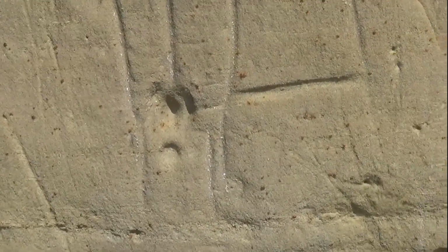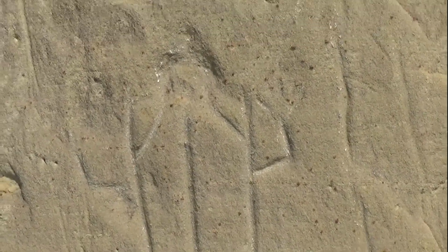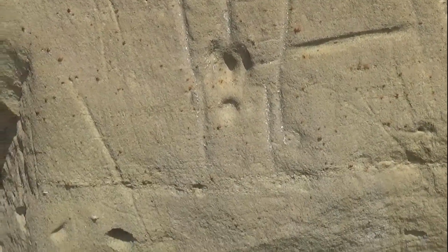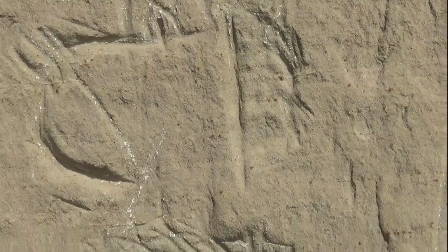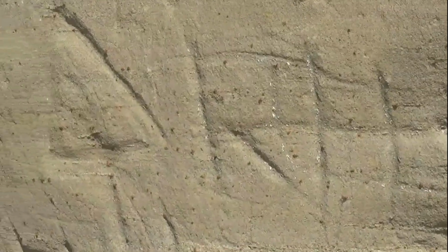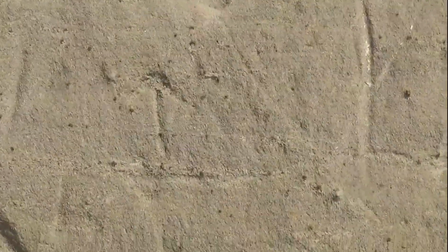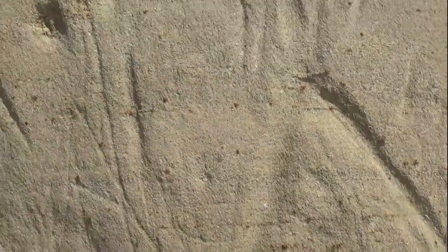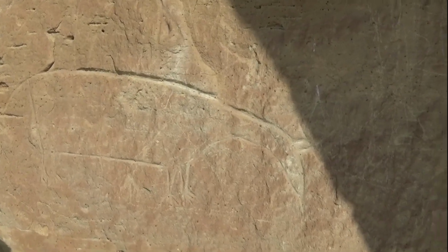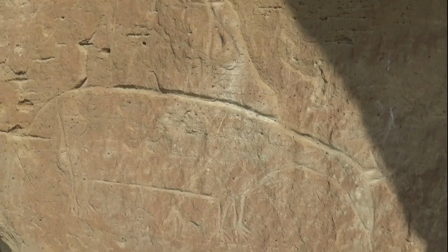They could use the skins for a variety of things, the bones, and the excellent meat. More humanoids carved deeply into the sandstone as I walk around this sandstone bluff. A big spear and another humanoid. The spear must have been one of the things they used, and it may have been the atlatl. I'm not sure about that.